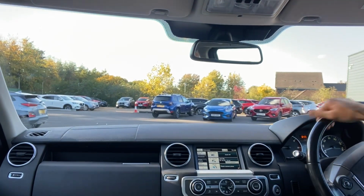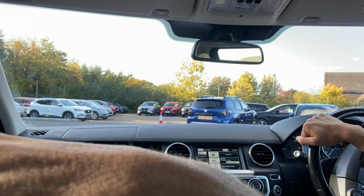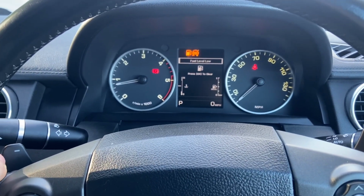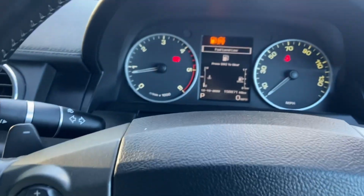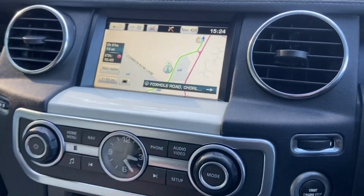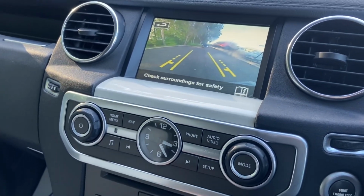So that's it. Successful test drive. I'll park up now and I'll take you around the exterior and the interior. Okay, just to recap. The miles is 156,671,000 miles. You have that eco sign on with a sort of like circle around it. The sat nav is in good working order. Reverse camera is in good working order.